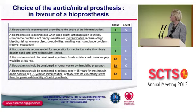We then move on to the class 2A indications, where a bioprosthesis should be considered in patients for whom future redo valve surgery would be at low risk. That's the same as it was in the last guidelines. A change, however, is for young women contemplating pregnancy. That used to be a class 2B recommendation, and now it is a class 2A recommendation. It should be considered. And finally, as we saw with the mechanical prosthesis, we have given some consideration to patient age. For aortic position, in those over 65 years of age, we should consider a bioprosthesis. In mitral position, this is older than 70 years of age, or those with a life expectancy lower than the presumed durability of the bioprosthesis.